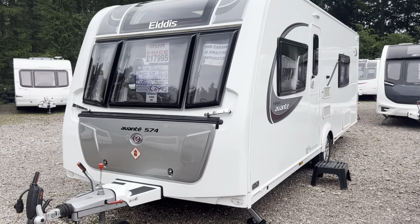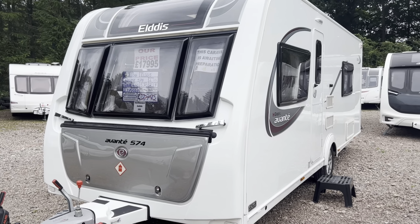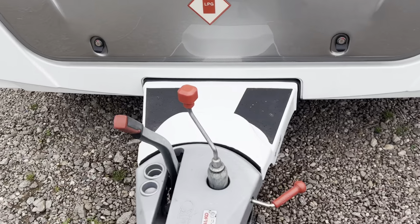My name's Leah and I'll be showing you our 2016 Elddis Avante 576. It's a single axle, four berth, fixed single beds end washroom. It comes with Alco ATC.